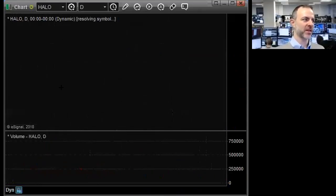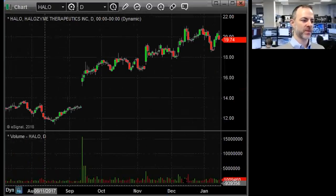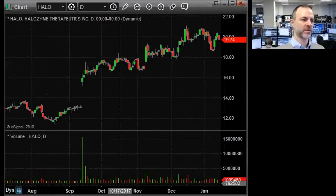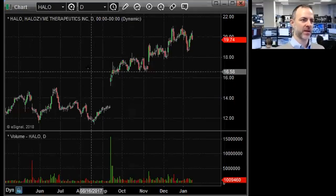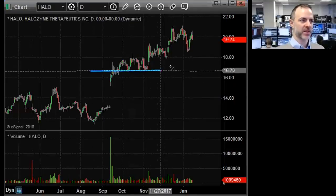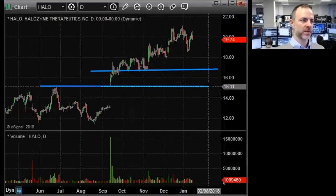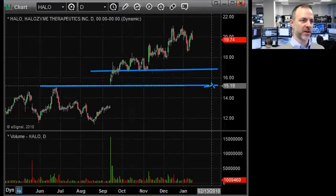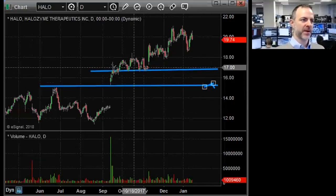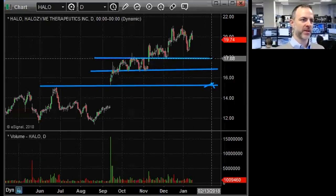Let's take a look at that. So the bid right now is 17.20. So it's above this. Earlier it was down here. Now it's above this and it's below 18.